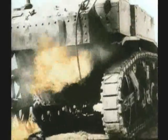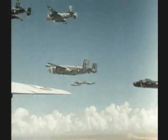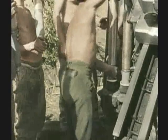Rommel continues his push, threatening to cut the Allied armies in half. To plug the gap at the strategic Kasserine Pass, 2 American divisions speed eastward from Iran. Thousands of trucks hauling all important supplies are a major factor in the battle. The weather clears, and 104 American aircraft heavily bombard the German lines.